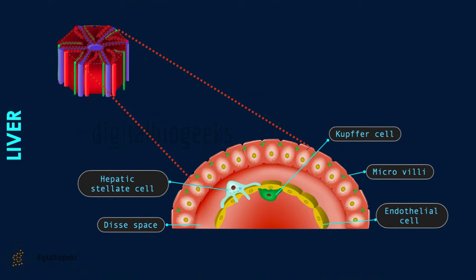The sinusoids are lined with endothelial cells, and in the lining there are some special kind of cells called the Kupffer cells. These Kupffer cells are actually macrophages which protect the liver from bacteria. They capture the old and worn out red blood cells passing through the sinusoids.